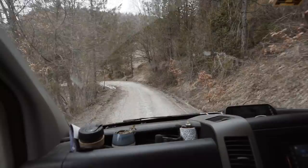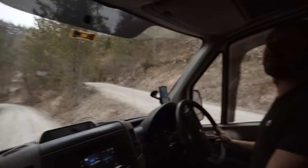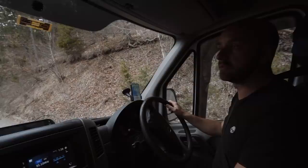What? Not good? Not good, no. So that park up looks, through the trees, like it's a bit of a building site. Well, there's a building and there's a couple of campers already there. It doesn't look that big. So we're going to move on. To somewhere new.